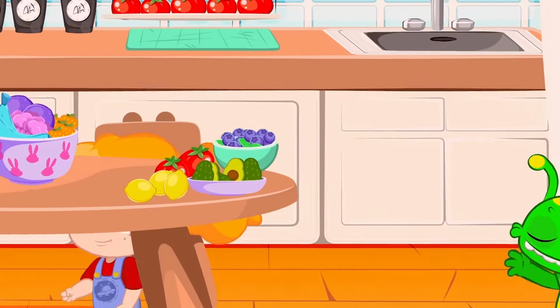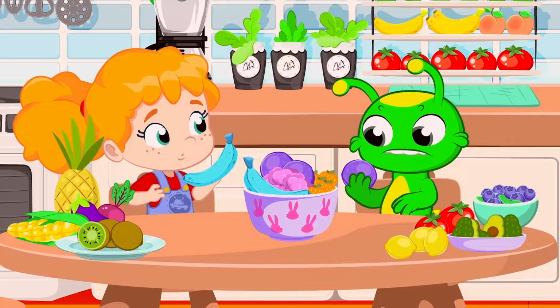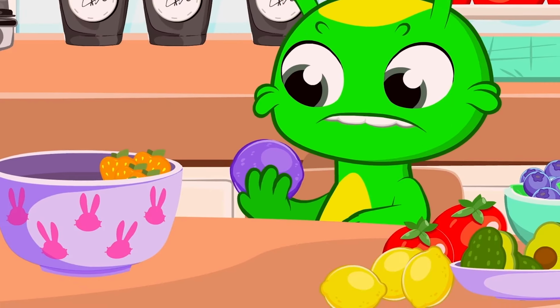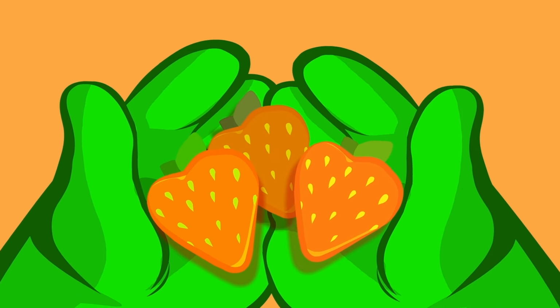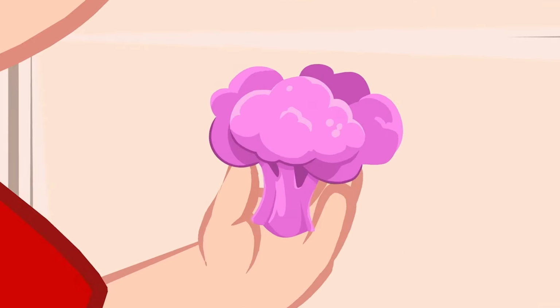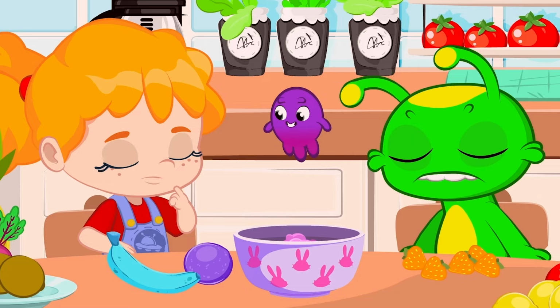It's a beautiful day to snack fruits and vegetables! Wait a moment! That banana shouldn't be blue, nor that orange should be violet. And of course, strawberries aren't orange. Oh, that broccoli is pink. I'm sure we can bring back their colors.